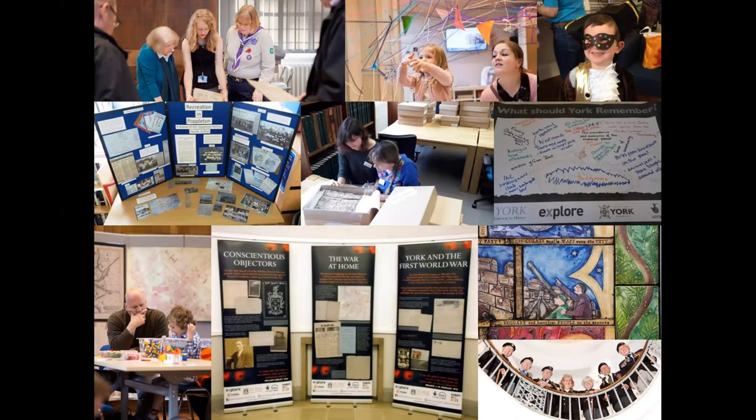In the bottom left is one of our most successful outreach opportunities, which is we purchased Lego and we asked people to recreate historic York out of it. And it's a reusable activity. It's really, really popular, and we've got some archival maps and some photographs that people can use as inspiration, and a big floor mat that they can recreate their buildings and pop them on. You could do something similar. You could purchase Lego and ask people to recreate your stadium or your site.